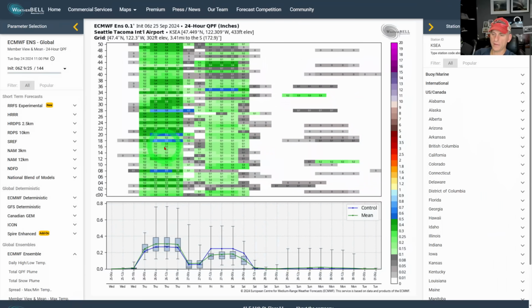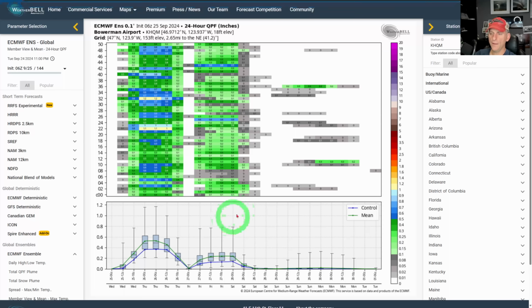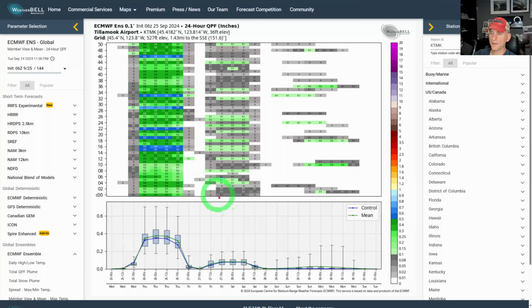Now, if we take a look at Seattle, Tacoma, you can see the first frontal system here. You're looking at maybe 0.3 of an inch, then a little bit lesser amounts with that second one, as much of that storm is going into western BC. Here's Hoquiam, a similar picture here as well. Here's Tillamook. You can see the second system not bringing much precipitation down towards a lot of the Oregon coast.